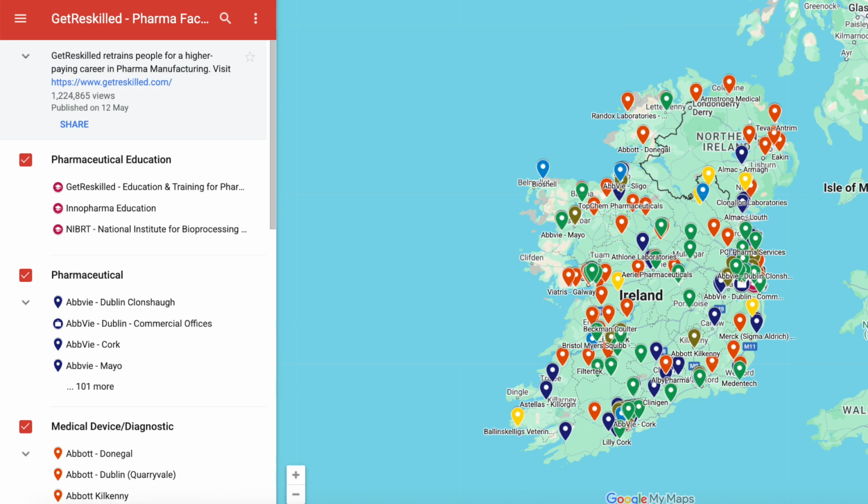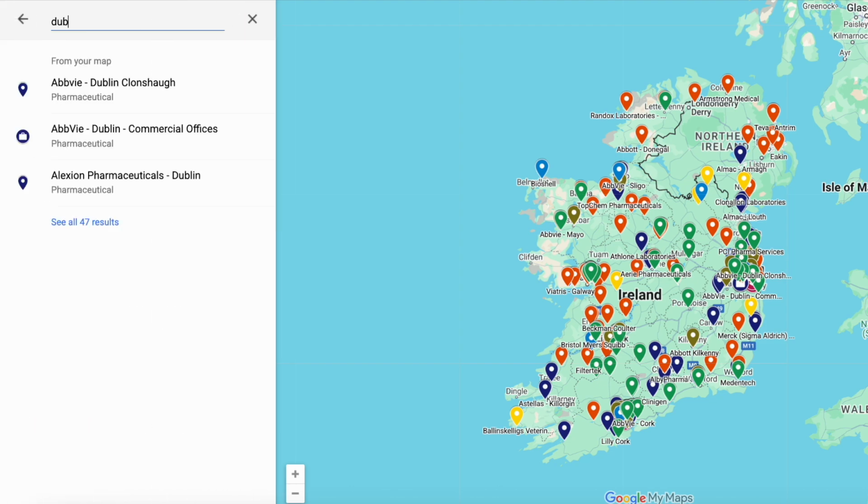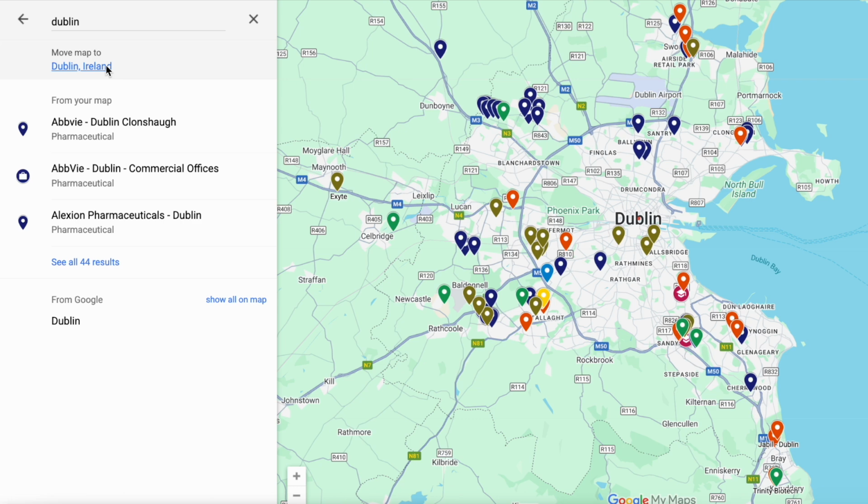This is GetReskilled's Google map of the pharma and med device manufacturing sites across Ireland. We can use the search function to focus on Dublin and get ourselves a really great overview. Each of these pins is an individual company and you can click on each one to get more details about it. This is the ideal way to get to know which companies are within a commutable distance of your house and to create a wish list of companies to start applications and monitoring job adverts.